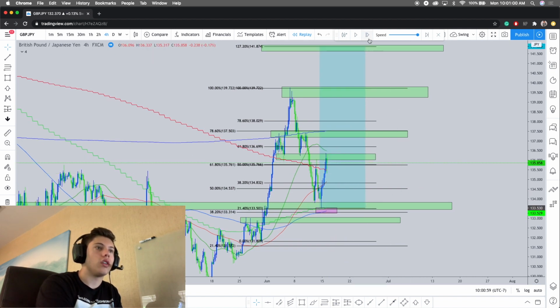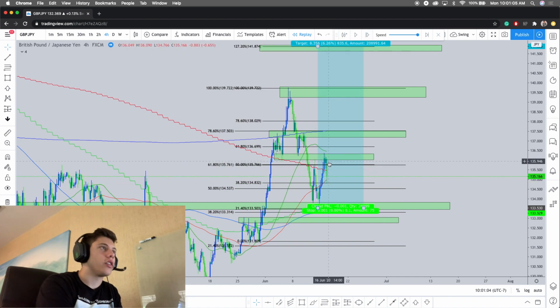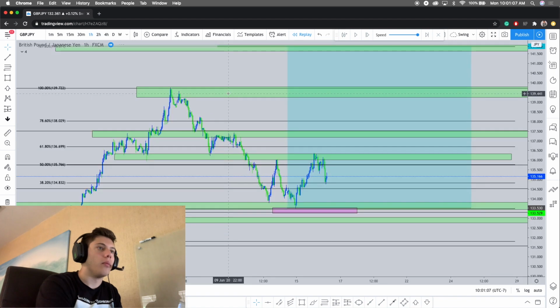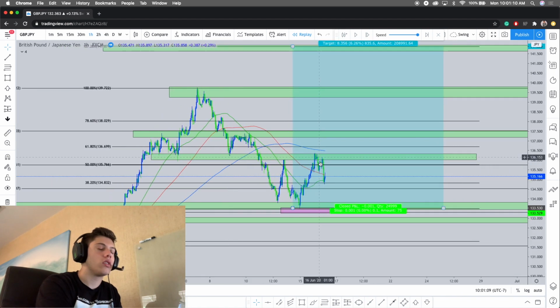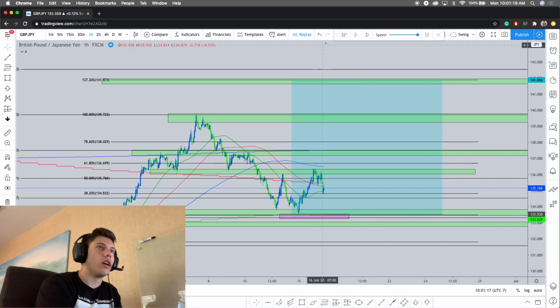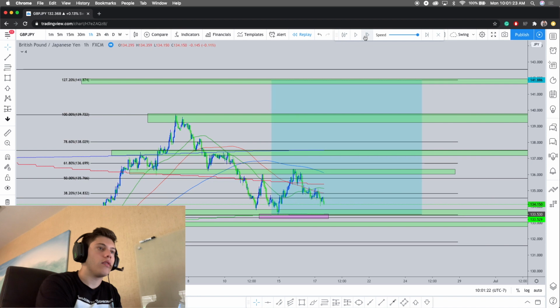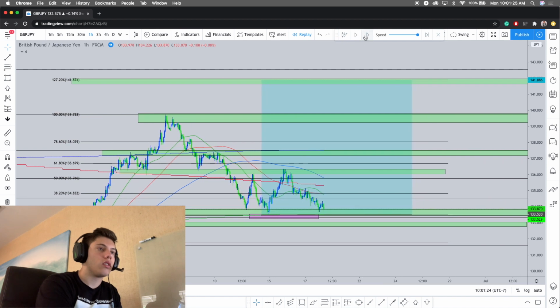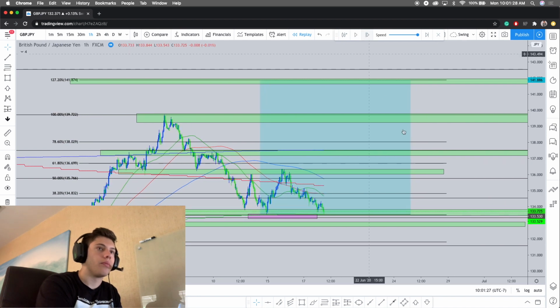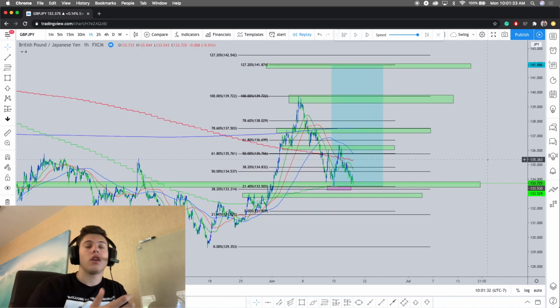Once I saw a bit of consolidation in this area on the 1 hour, I actually changed my bias to short. So I did short right about here, but in terms of this trade, that was basically it. Got stopped out at break even. So anyways, it was a solid trade. Cannot complain. 270 pips. But yeah, that's the technicals behind it.